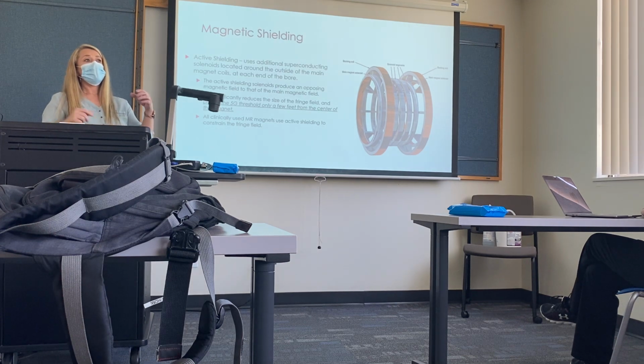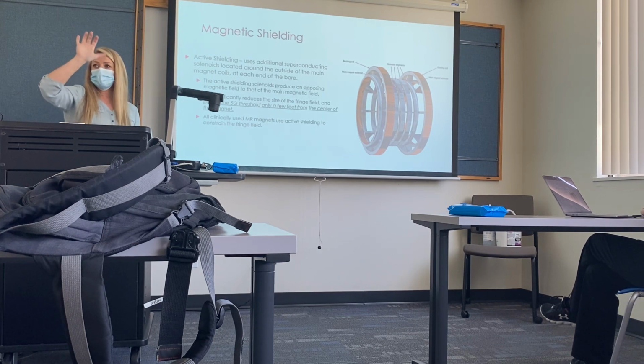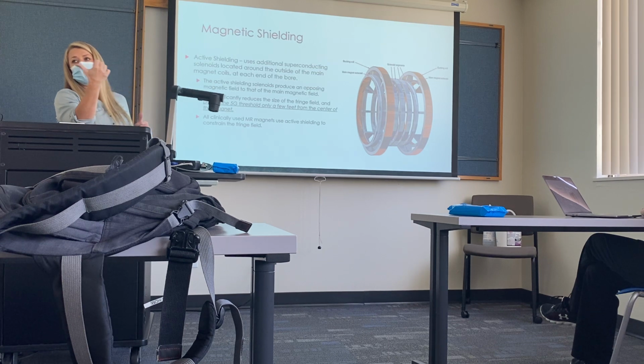So, the left-hand rule, did you guys learn that in physics? I thought it was the right. Yeah. The direction of the current, your magnetic field is produced 90 degrees this way, right? So then what happens if you have another magnetic field that's being produced with the current going this way? They're going to oppose each other.